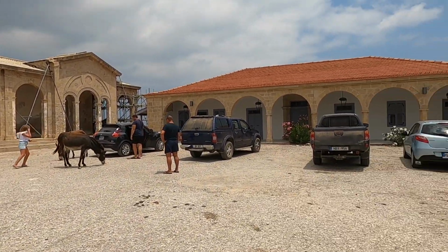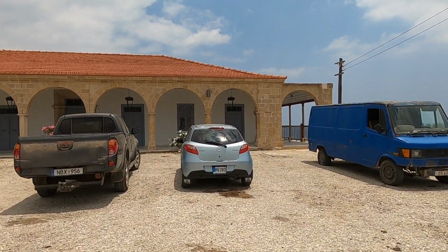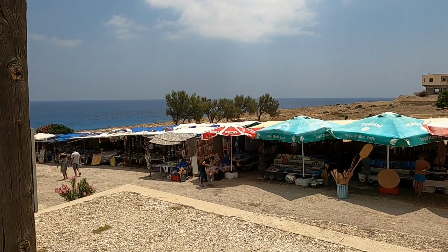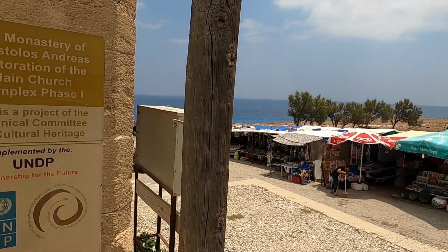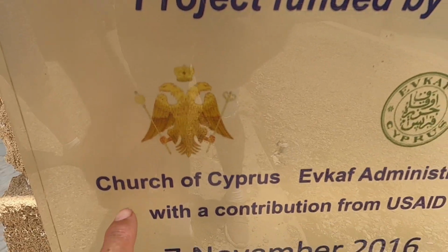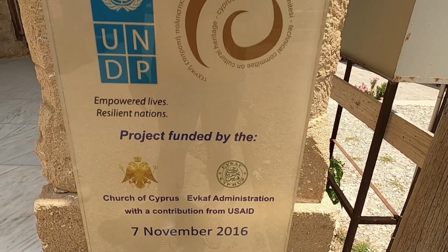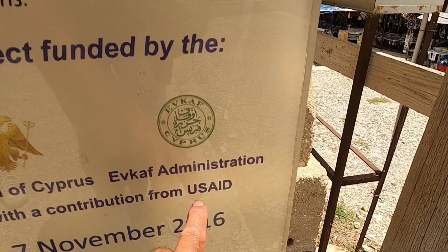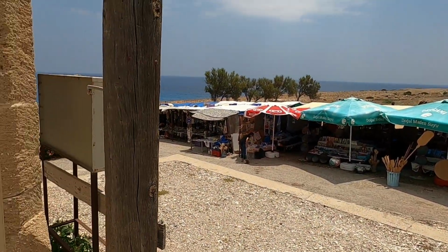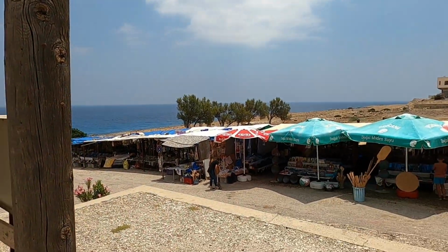So this whole area guys is undergoing renovation. It's been totally restored. So the restoration's been financed by the Church of Cyprus, and FCAF administration, and also US aid guys. So there's a partnership going on between these three to restore this whole area.